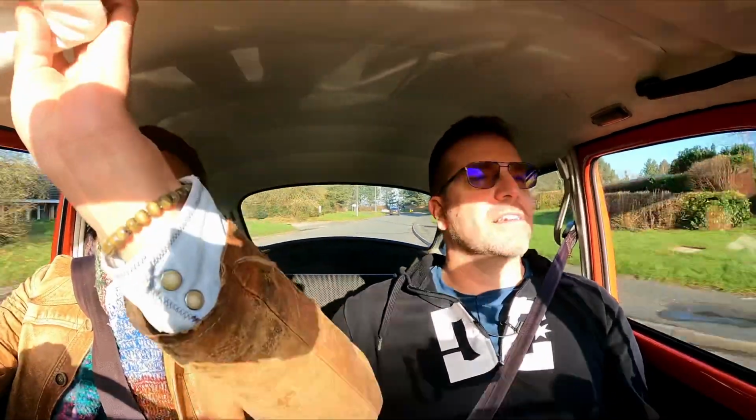Renault 5 Gordini that we've just got in the next sale, just gone past us. That is a beautiful looking car, isn't it? Yeah, it is. I'm concentrating on this one.